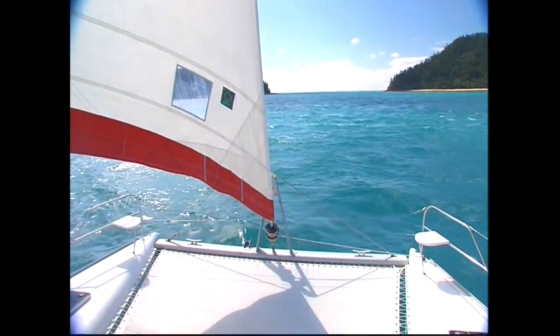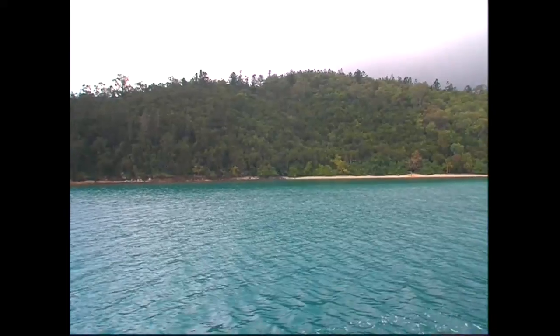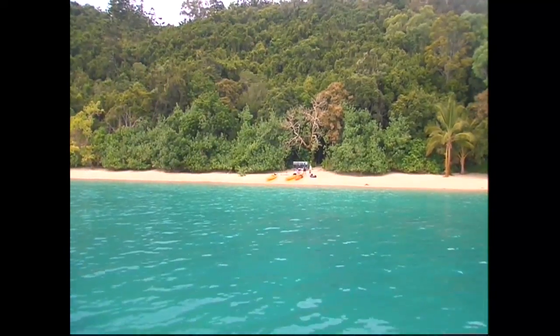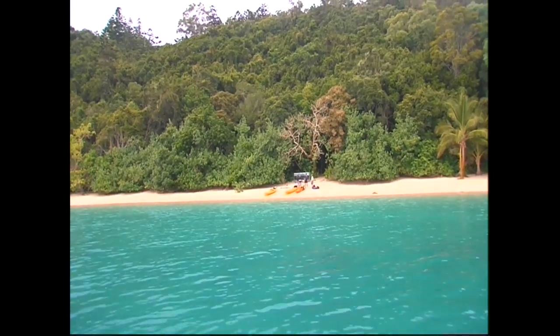Travelling the Whitsundays sure can be a breeze. But for the extra adventurers, there is the option to swap wind power for paddle power, thanks to the guys from Salty Dog Sea Kayaking.